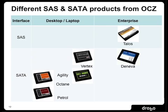For example, the Agility, Octane, these are really designed more for the client-grade applications, like you said, drop into a notebook, put into a gaming machine, a desktop. As you move up the spectrum, something like we're putting in the Drobo device as a total solution, you're going to want to use an enterprise-level product. These are what the SMB guys are going to want. That's like a Talos or a Geneva drive, and these represent the highest performance, the highest endurance, really designed for enterprise workloads.